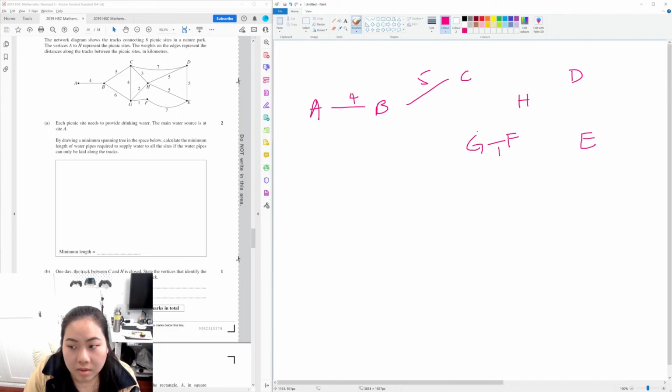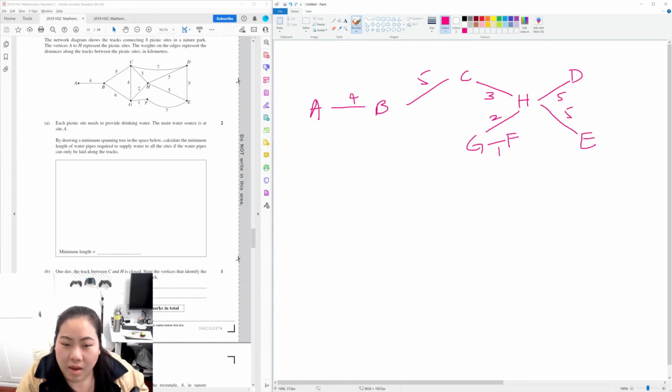But then, how do we connect it to C? If we connect it to C from H, that's 3, and 3 plus 2 is 5, so we may as well go here with 4. Now we need to get water to... Wait, but then H doesn't have water. No, that's a bad idea. Let's connect it to H instead with a 3. And then that one with a 2. 5. 5?